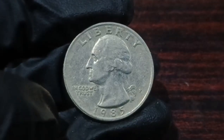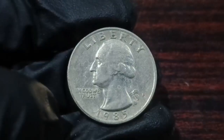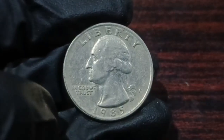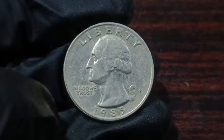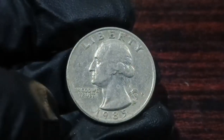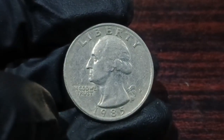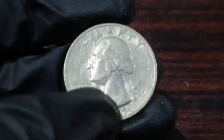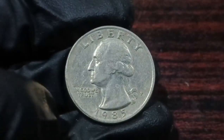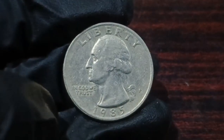Beyond condition, errors are where the true excitement begins. The 1985 quarter has been found with fascinating minting anomalies that drive collectors wild. Some examples include off-center strikes, where part of the design is missing due to misalignment during minting. Others show double die errors, where the lettering or portrait appears doubled, giving a ghostly effect. A few rare pieces were even struck on the wrong planchet, using metal intended for other denominations like dimes or nickels, resulting in dramatic weight differences and unique appearances. These error coins are one of a kind and have fetched extraordinary prices in auctions. Collectors value them not only for their rarity but for the story they tell about the minting process and the quirks of machinery from that era.